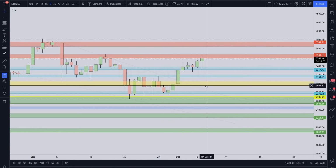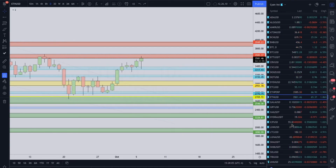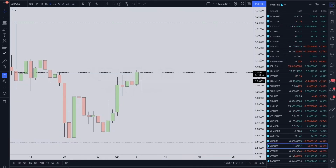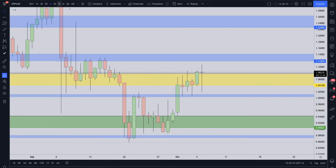That would kind of psych the market out a little bit. Okay, so that's why I keep this yellow, just so that way, that's just an indecisive area. Now let's move over to, let's see. No, XTZ is 815. Okay, so XRP, one of the most controversial coins out there.